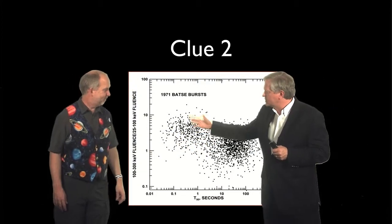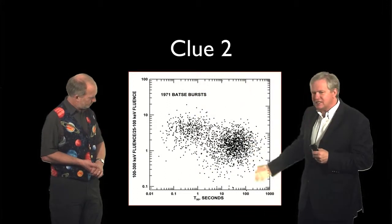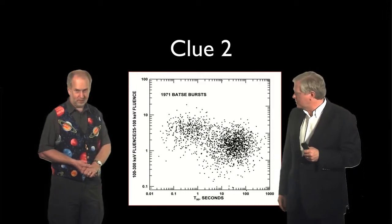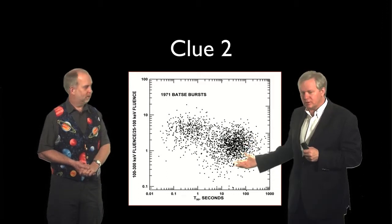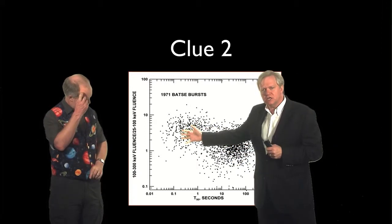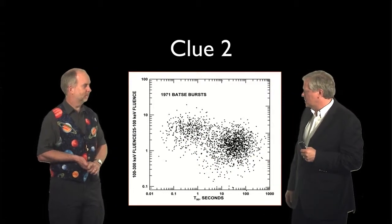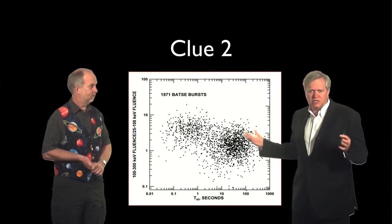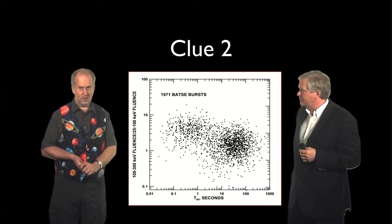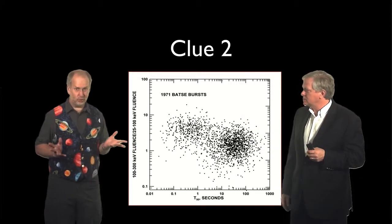This was optical light, up here is blue, down here is red. So you can immediately see something here. There is not one thing going on. There appear to be 2 things going on. There's a big patch here, but there's also a patch here. So that seems to indicate to me, well, you can imagine it could mean many things, but the obvious thing is that there are actually 2 types of objects producing these flashes of gamma rays. Not one mystery, but 2.